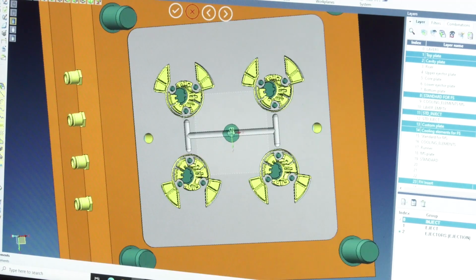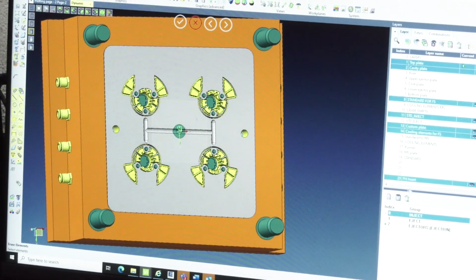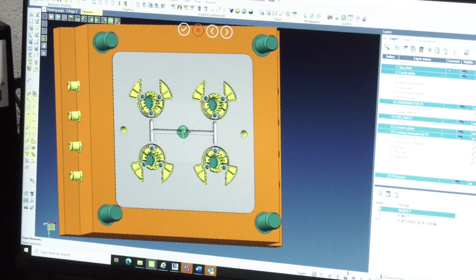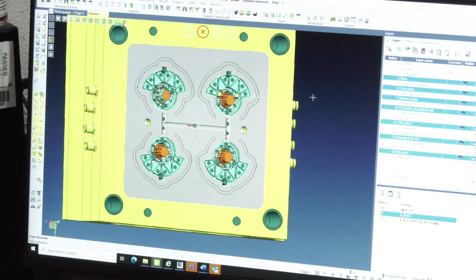Why would they not outsource the tooling? Why would they keep it in-house? I think they keep it in-house because they've got greater control on it, because they're running 24/7. When the machine stops, they need to get up and running. So VISI allows them to quickly modify a part, do a program, get the part out, get the tool running again and back into production.